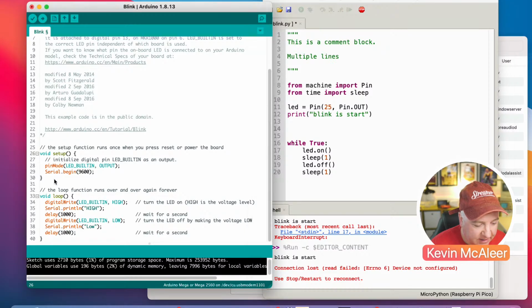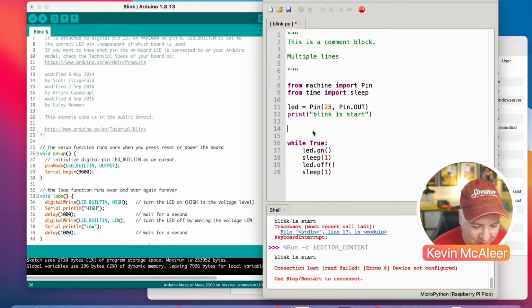I'll create both pieces of code in both languages so we can compare the differences. So on MicroPython/Python, we define a function using def, and we give it a name, and I can talk about cases as well while we're here. So I'm going to call this LED_blink, and I'm going to use all lowercase to describe that function.